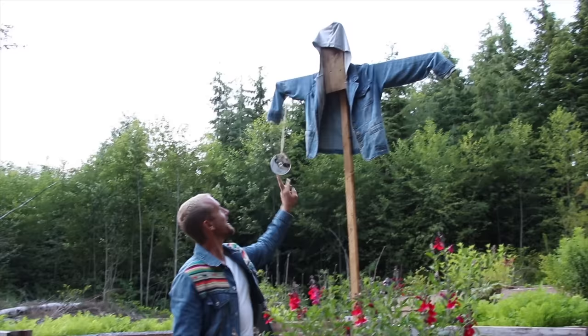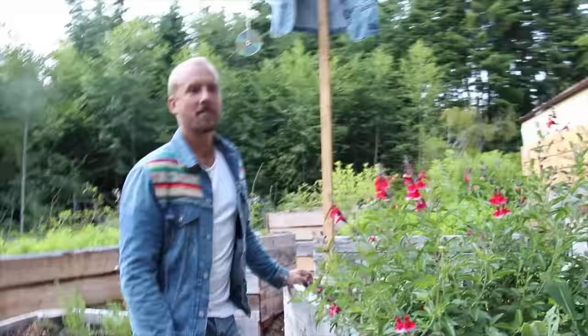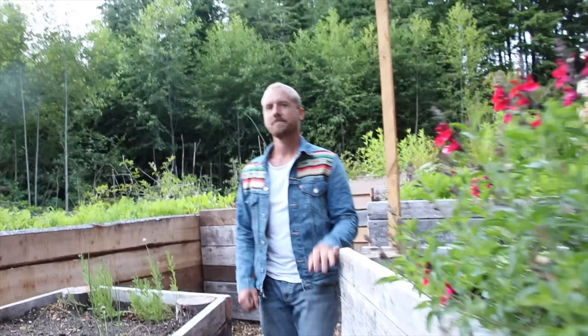We also have our scarecrow. This is turniped with our CD disc to scare away the birds. Turniped? That outed you as a Miyazaki fan. Yeah. But it's been working, right? The robins disappeared overnight. Yeah, it's been great. I mean, they still come in every once in a while, but it's been a lot better.